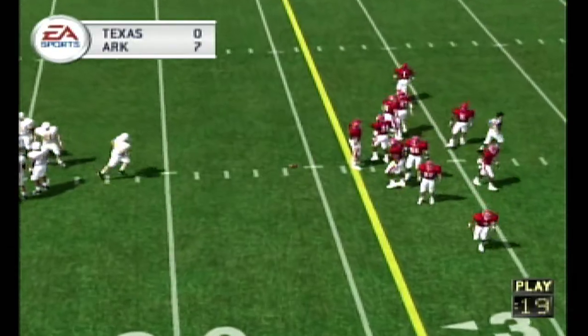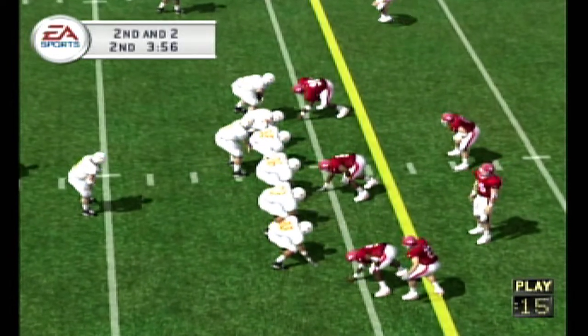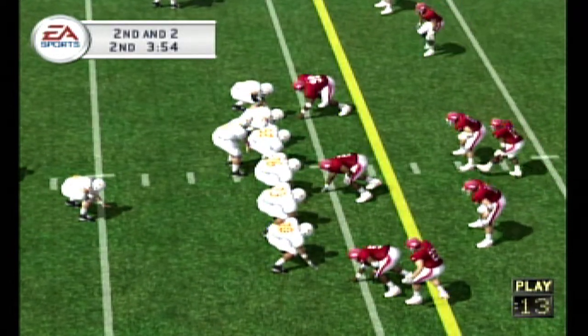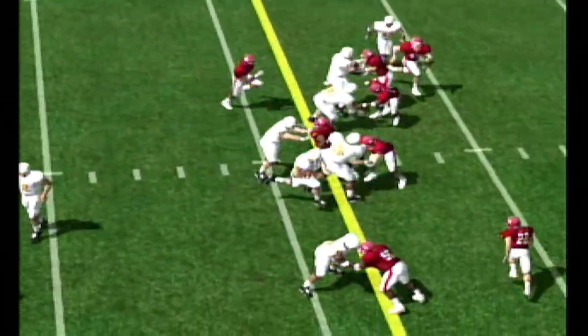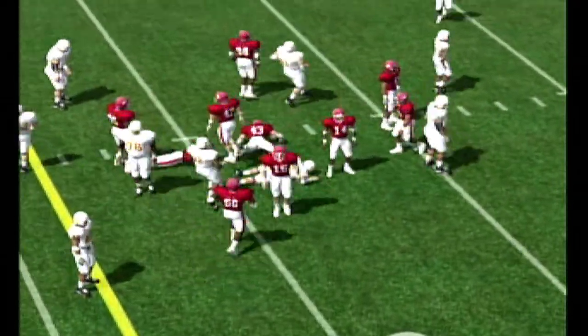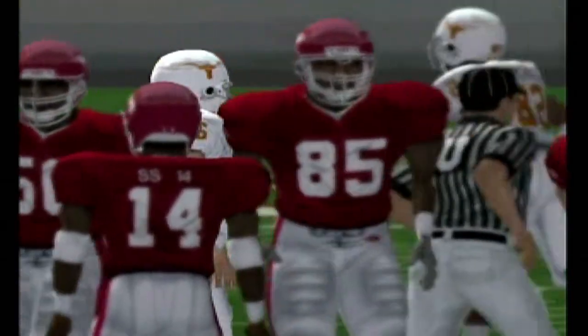Second and 2 coming up here. Ball on the 24-yard line. Defense lines up in a 3-4. Number 2 gives it up the middle. Number 22 brings him down at the 31. And the fullback busts through for about 7 yards.